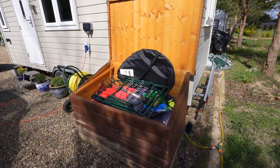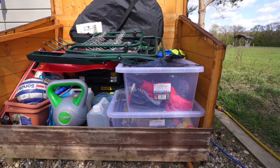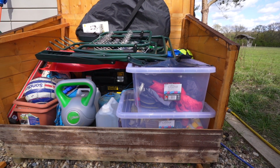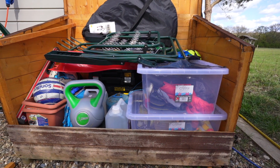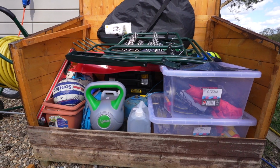Okay, so moving outside. We don't have many things outside, but we do have the garden box, which houses our outdoor things. We've got a few gardening tools in there, and Becky's outside chair goes in there. The mattress bit doesn't. That goes in the van because we're worried that might get mouldy. I don't actually know what's in the garden box.